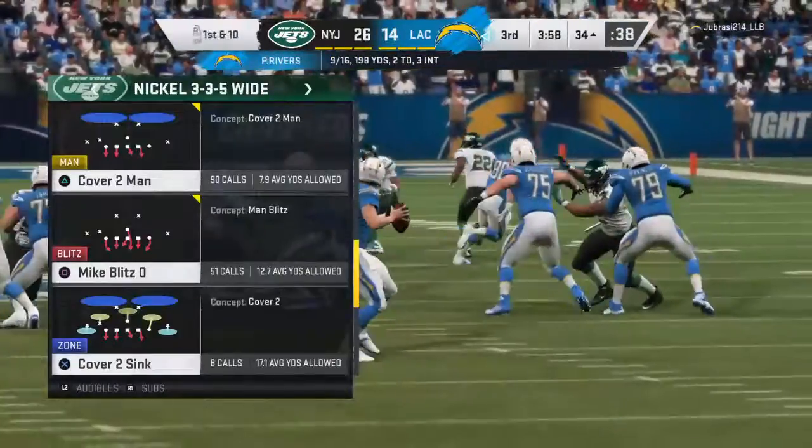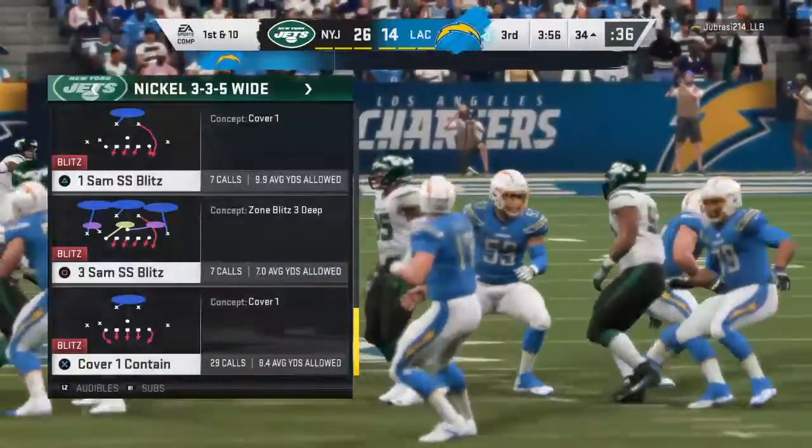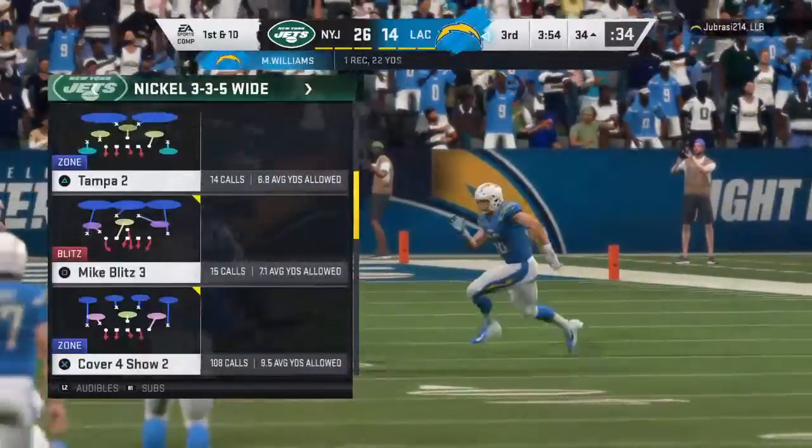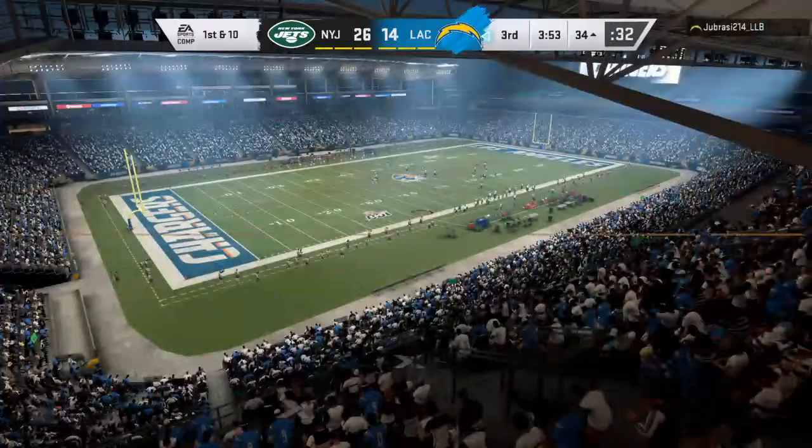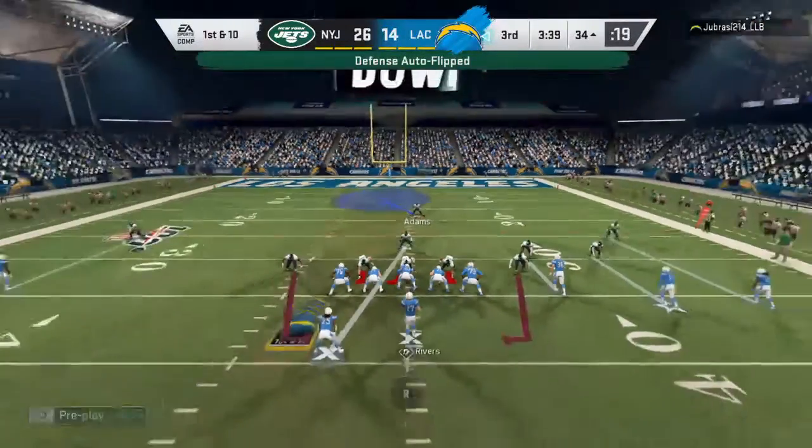Going to get this all the way down inside the 35. 22 yards there, a 1st down. From the 34 now, here's 1st and 10.